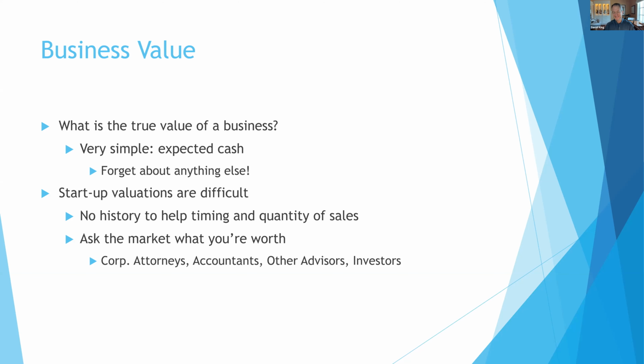And I kind of chuckle when people go to the trouble to do the weighted average cost of capital, and they do all these fancy projections, and they do market comps with Google, which is kind of crazy. And then they try to back into present day and say, I'm worth this. I mean, that's a fun exercise, but in reality, as a startup, what your value is what people will tell you your value is.